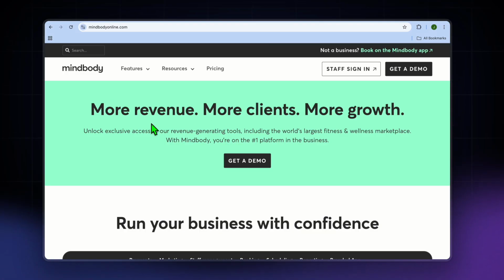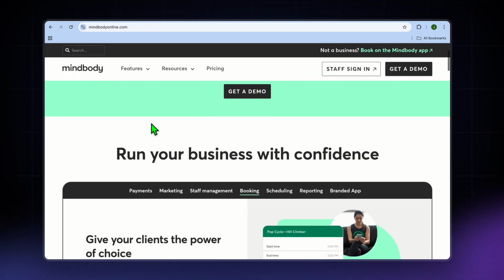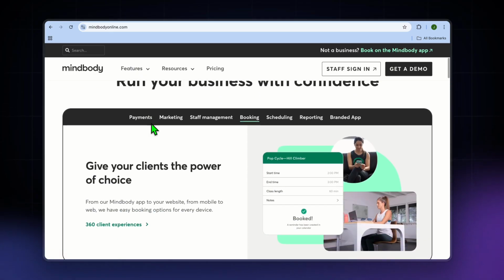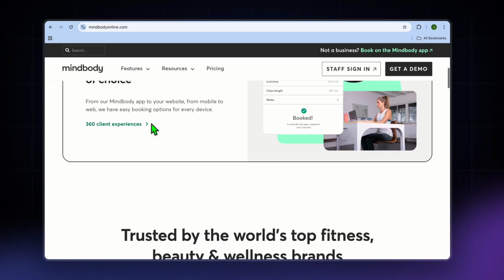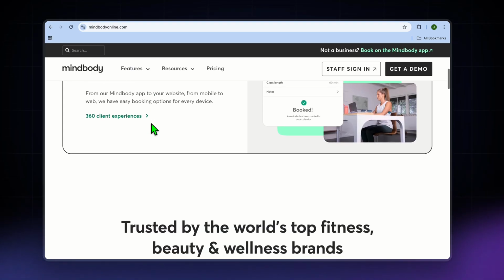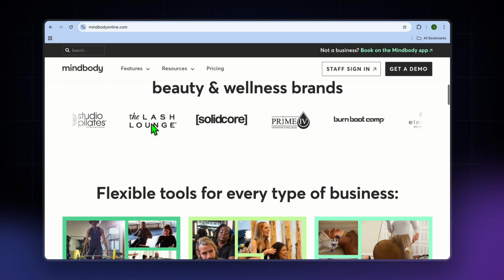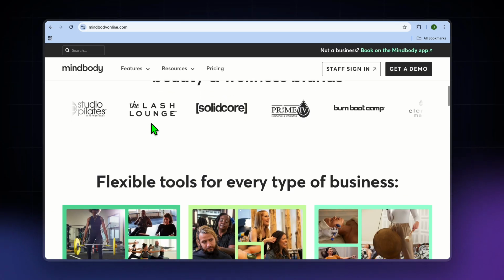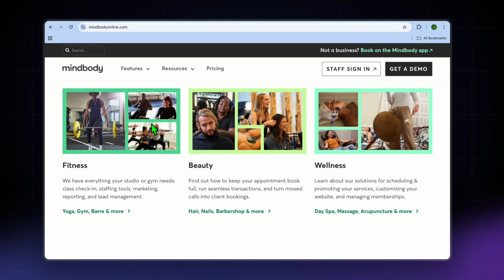And taking the number 1 spot on our list is Mindbody. I would consider Mindbody the best all-around platform for gyms, studios, and wellness clubs. Mindbody is one of the most established fitness and wellness management platforms in the market. It's widely used by gyms, studios, and hybrid wellness businesses. It has a huge ecosystem of integrations and marketplace exposure. It is best for gyms and studios that want a full suite. Think scheduling, memberships, POS, marketing, and branded app options, and also marketplace visibility.